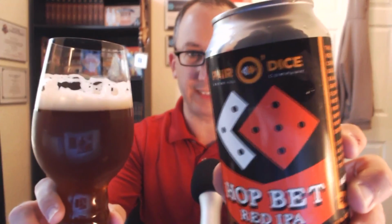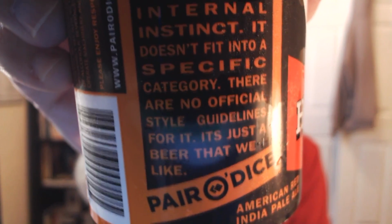And I've got a local example for that style, relatively local. This is Paradise Hotbed Red IPA. They're out of Clearwater, Florida. It's about an hour west of here. And this is really interesting, what they say on the can. It says it doesn't fit into a specific category. There are no official style guidelines for it. Well, yes, there are. You're calling it a red IPA. Here's the style guidelines right here.